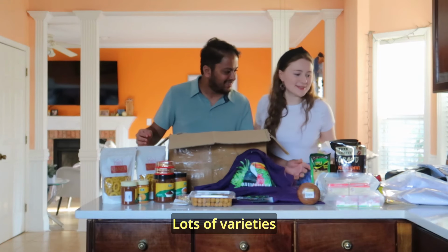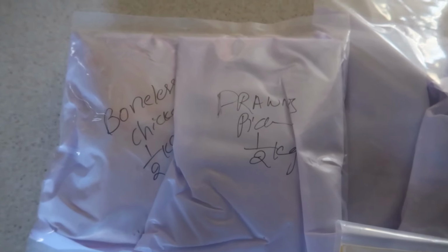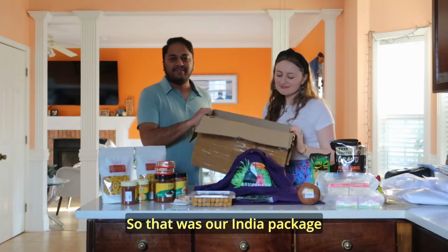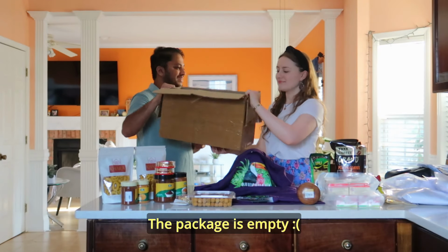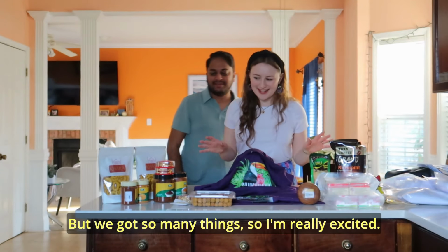Lots of varieties. So, that's our India package. The package is empty. But we had so many things, so I'm really excited.